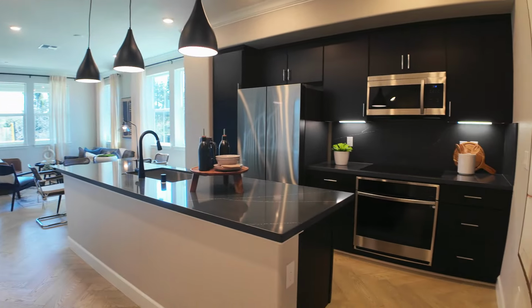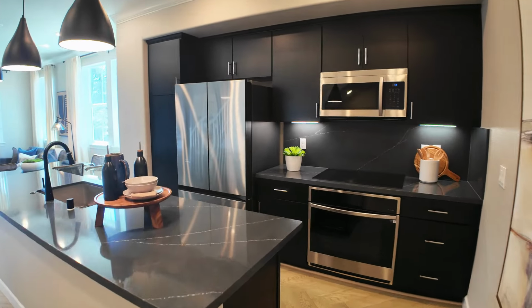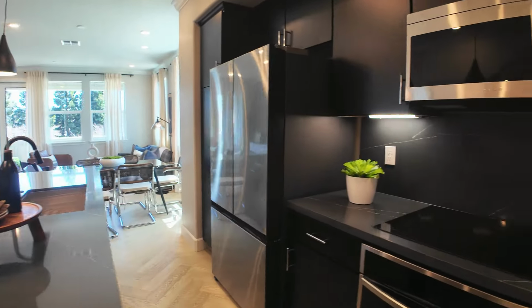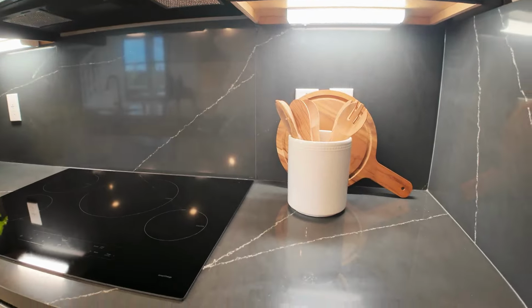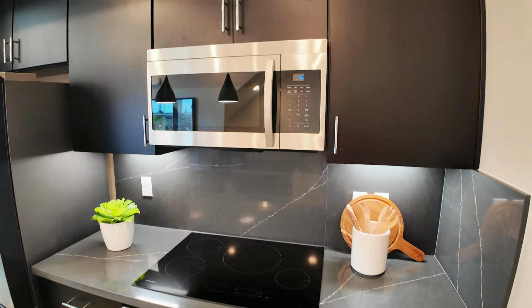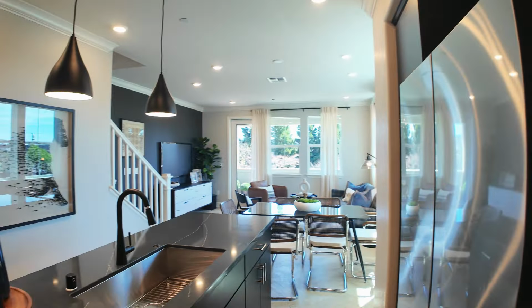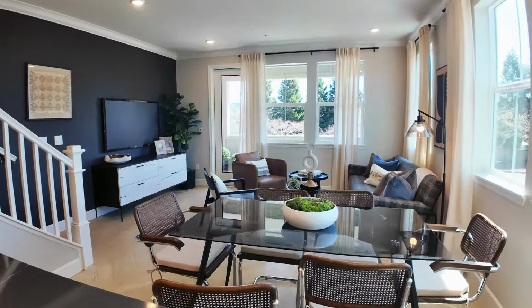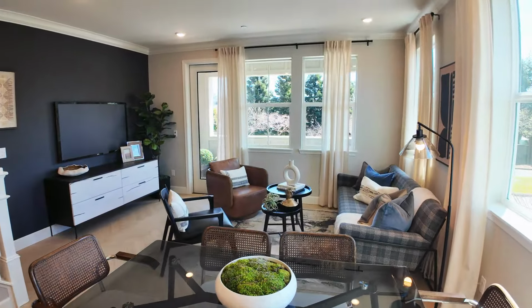Beautiful kitchen. I like the fact that they chose these finishes. Most of the finishes that you see are those white countertops, white cabinets, but now black looks really nice with the streak of some white lines. And some of them will also have this balcony. So not all of these units will have balconies.